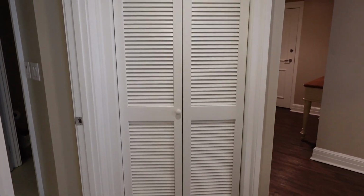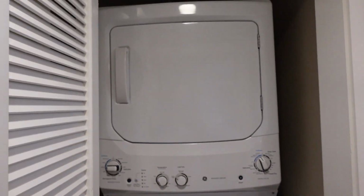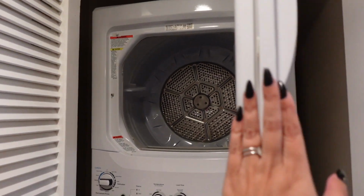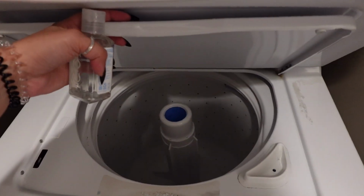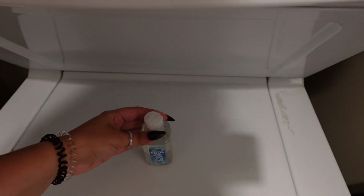So we'll start here. This is our closet where we'll find our stacking washer and dryer. These rooms are equipped with a washer and dryer, that is if you have a 1-bedroom villa or larger. If you have a deluxe studio, there is no washer and dryer in your room. We also have some laundry detergent.